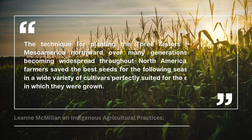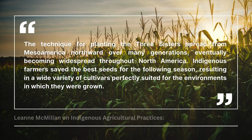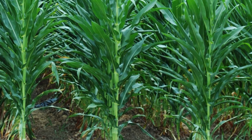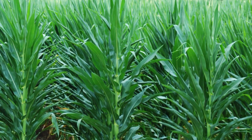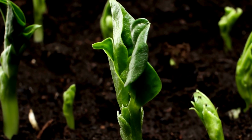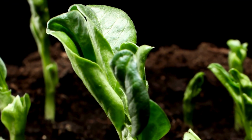This planting technique isn't just about growing three crops together. It's about understanding and leveraging the unique strengths of each plant to support and benefit the others. So let's break it down further and explore why this method has stood the test of time. Corn. The first crop to be planted acts as the backbone of the Three Sisters method. Its tall, sturdy stalks provide a natural pole for the beans to climb, eliminating the need for additional supports like stakes or trellises. This ingenious use of corn showcases how Native Americans maximized efficiency by letting nature do the work.